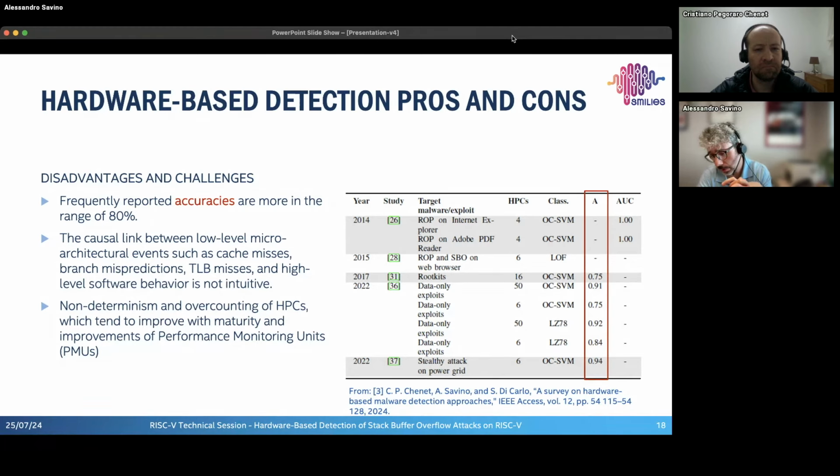Probably the most disputed one is about the accuracies. Results in the literature are so far displaying accuracies that are not in the very high range.